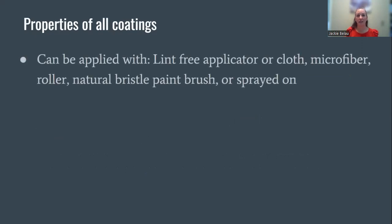Application is very easy. They can be applied with any lint-free cloth, a microfiber roller, a natural bristle paintbrush, or they can be sprayed on. The coverage is 1,000 square feet per gallon. So that is more than any other coating in the industry. They are very thin, and they go a really long ways.